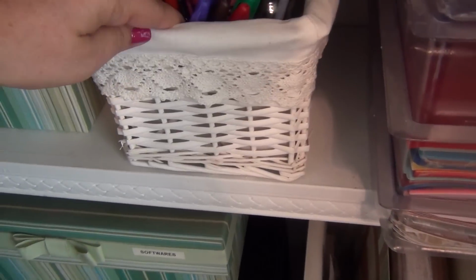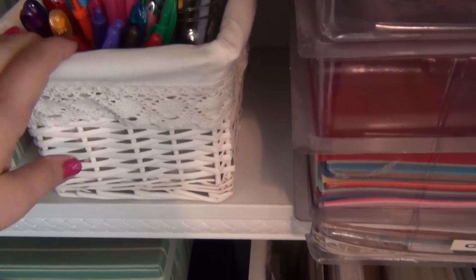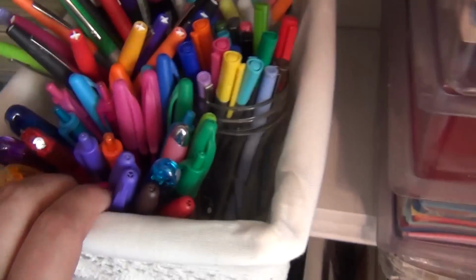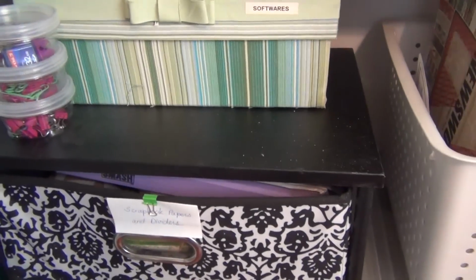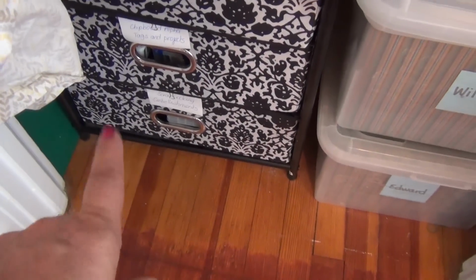I did buy this little basket. I said I was going to get rid of every basket, but this one I couldn't resist. It's white and it's perfect for all of the color markers and colored gel pens and pens that I have. Over here I keep the software, not that we need it anymore because everything is on download, so that box is probably going to have to go at some point.